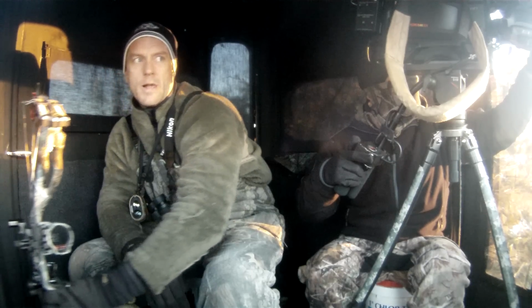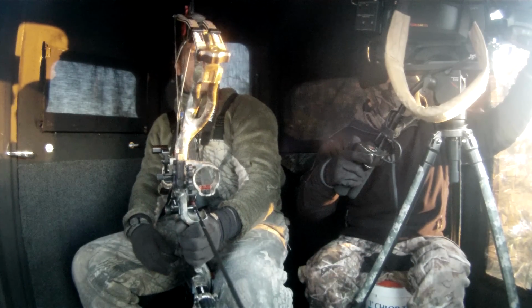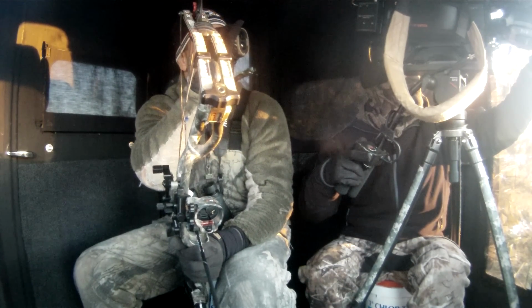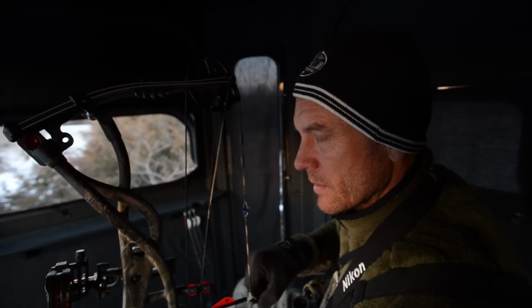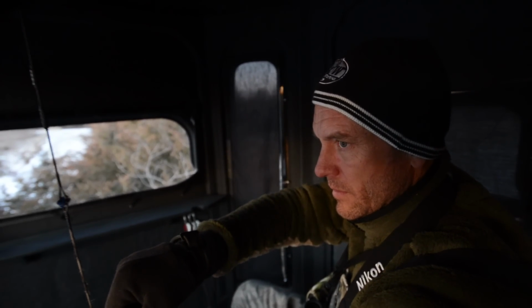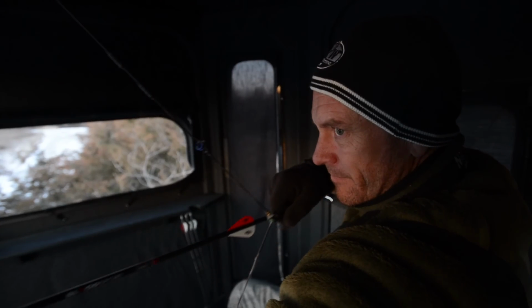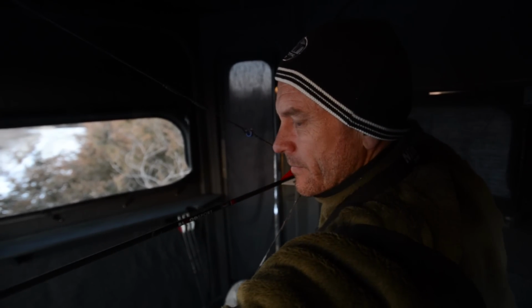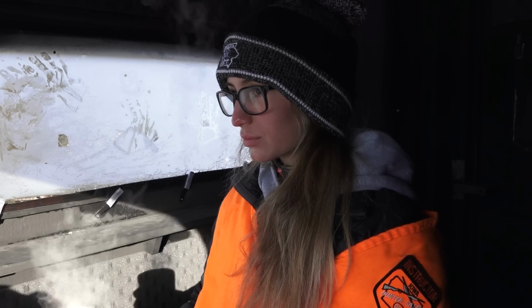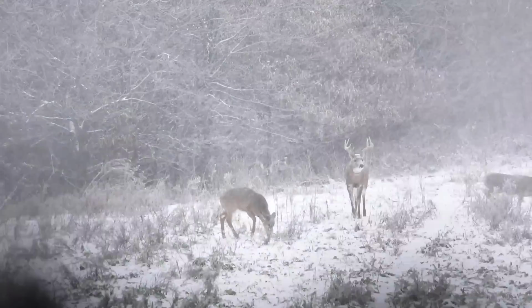They can't see you as well, if you do your job correctly inside the blind and keep some of the windows blackened out so they can't see your silhouette moving. They can't hear you if you're not crunching around in there, which the blind has a way of kind of holding sounds in, also. But then they also can't smell you as well if you keep all the windows closed, if you got the right kind of blind. Like I said, these rednecks have really gotten where I can keep the windows closed and the deer downwind of me don't smell me.